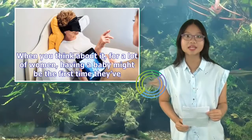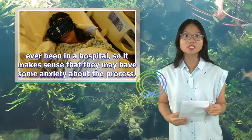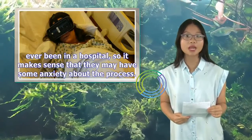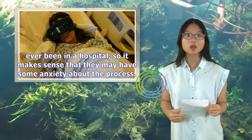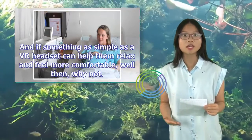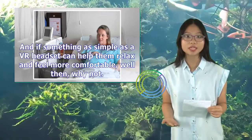When you think about it, for a lot of women, having a baby might be the first time they've ever been in a hospital, so it makes sense that they may have some anxiety about the process. And if something as simple as a VR headset can help them relax and feel more comfortable, well then, why not?